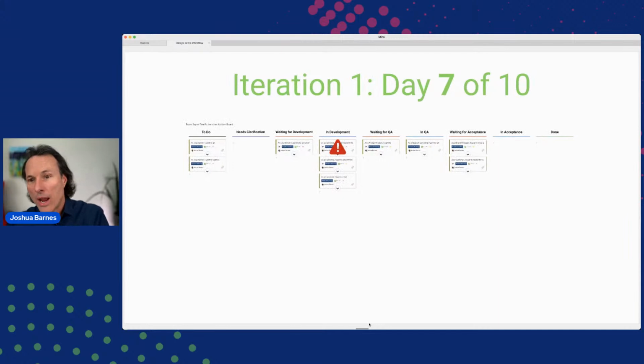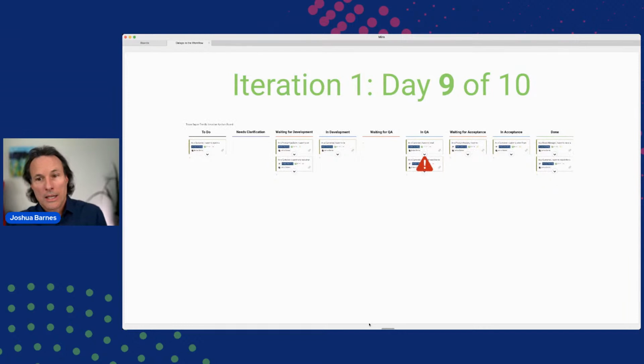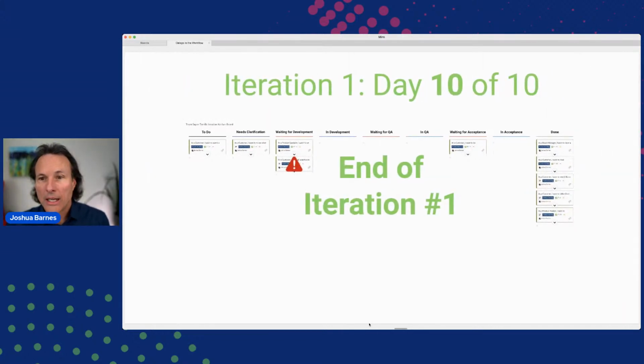Day 7, it was now able to be brought into development, right? So now we've moved forward. We're now continuing on where we started in day 1 and day 2 before it was handed back. I'm going to move on to day 8. Right now it's waiting for QA. Day 9, it's in QA. It's looking like we're getting pretty close to the end of our time box, right? We're in day 9 of 10. And in the final day, we see it is waiting for development. It was handed back. A bug was found, right? Or bugs were found, right? So we've got some quality issues that have to be fixed that were based on our testing in QA.